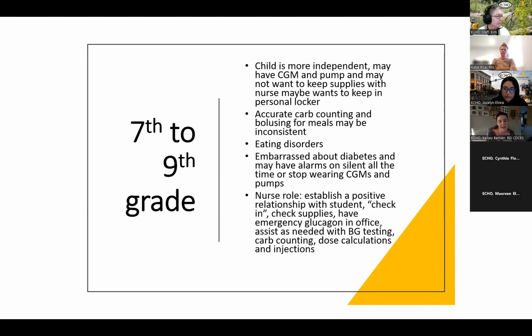Truly, for the nurse, with those students who don't want to come into your office all the time and check in, I feel like the most important thing is just to build a positive relationship with the student and check in with them. Just be their support, and maybe build a relationship with the family, and be there when they need you.